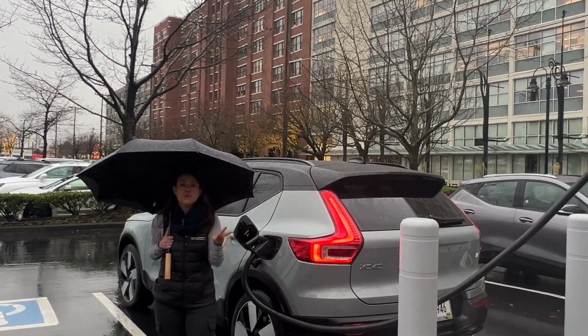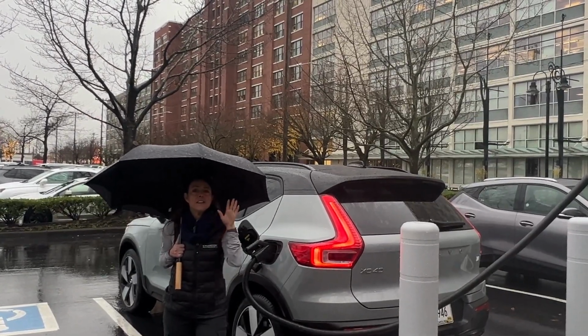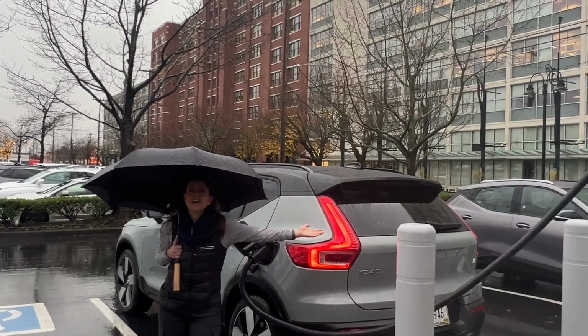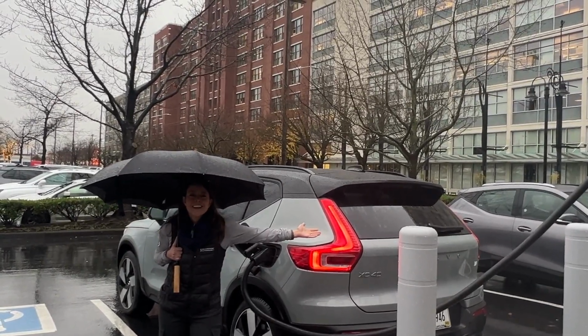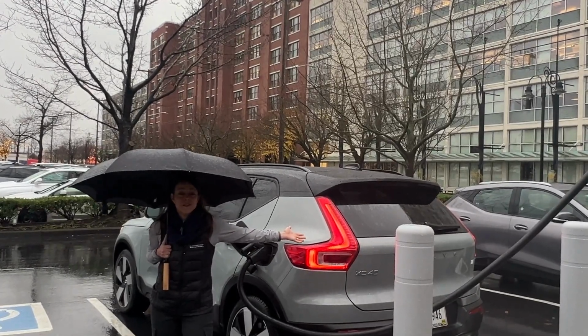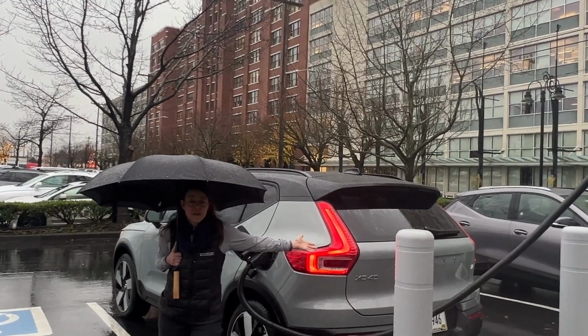I have two things that I want to put out there for Starbucks and Volvo. And the first thing is maybe cover your charging spots, because by the way, this would get really old if I lived in a raining climate like Seattle, and had to keep plugging in outside with an umbrella.